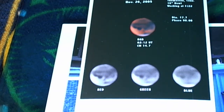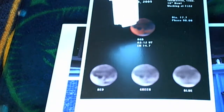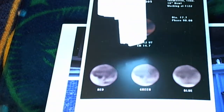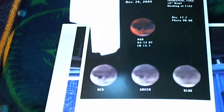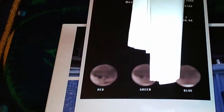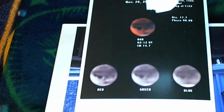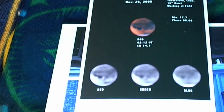Notice in the finished image up above of Mars, notice that polar cap and haze, how nice and well that stands out. Well, look, in the red it's not even there. The green, there's a hint of it, but it's blue. Most of that white in here is coming from the blue part of that image.